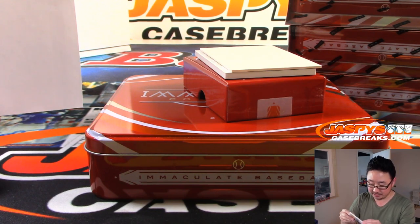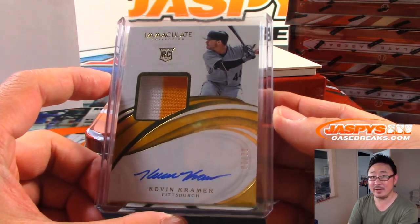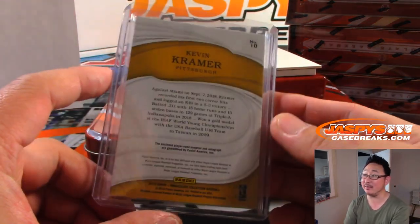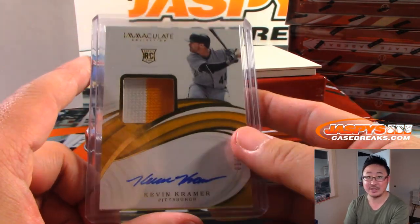Oh, we need some fours too, says Richard J. Yeah, we'll find some fours too. Kyle Kramer with possible relation Kevin Kramer. Could buy his jersey.